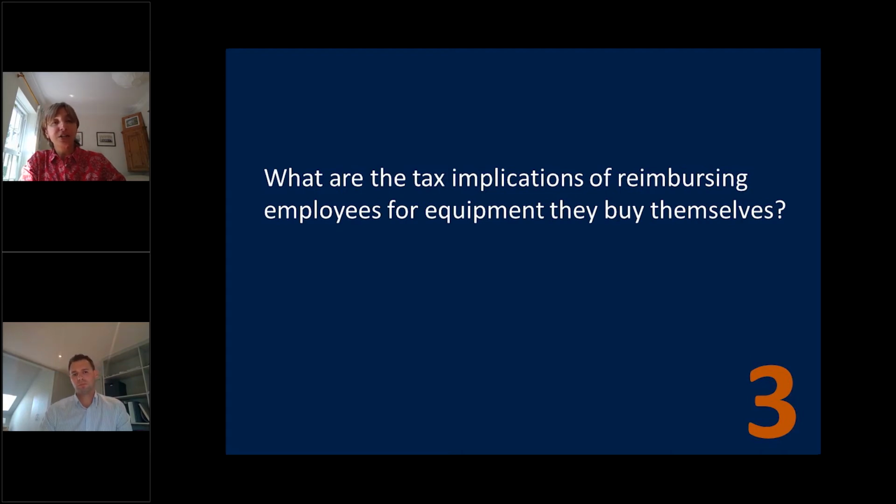However, in recognition of the fact that a lot of people are having to work at home due to COVID-19, the government has introduced a temporary form of tax relief. Where an employer does reimburse expenses to allow people to work from home due to the COVID-19 crisis, then for amounts reimbursed from the 16th of March 2020 to the end of the tax year, provided there is no significant private use of the equipment purchased, and provided all employees are offered that benefit on the same terms, the reimbursement will not trigger income tax and NICs.